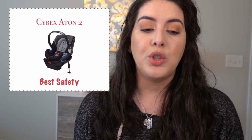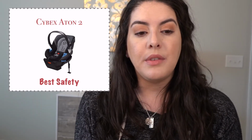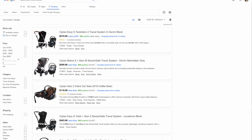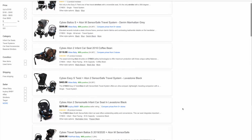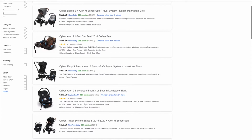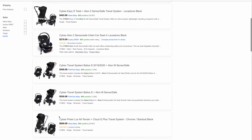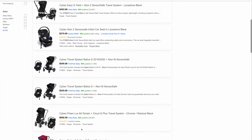The first of these and my fourth recommended car seat is what's called the Cybex Anton-2. Like I said, it's a European car seat in terms of the design and the safety features. You're going to be looking at about a $280 price point. You can find it in a stroller system for around $700. Again, always always try to find promotions, guys. With baby planning, you can try to put it on a registry or even just get notified whenever things go on sale as a great option to save some money.